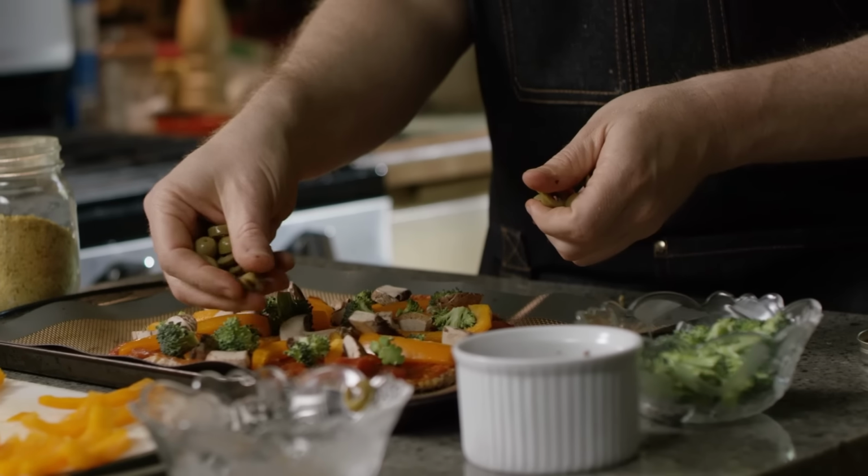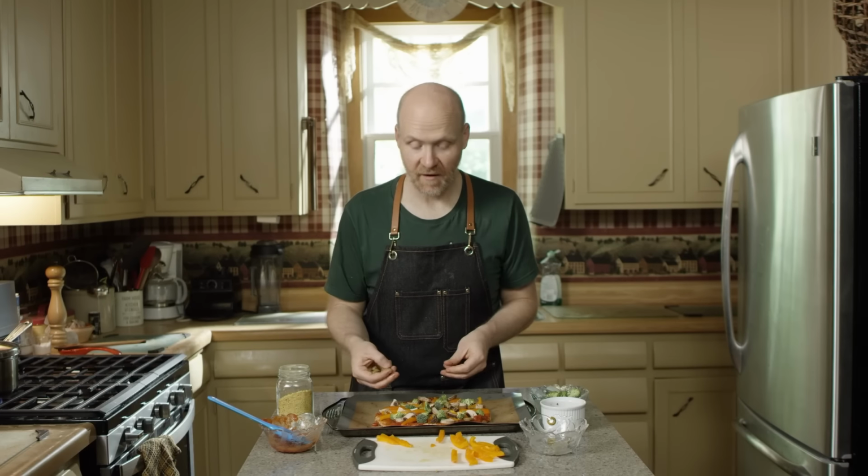Pizza is not pizza without olives and mushrooms, as far as I'm concerned. You can fight me if you disagree. Come at you with my olives.